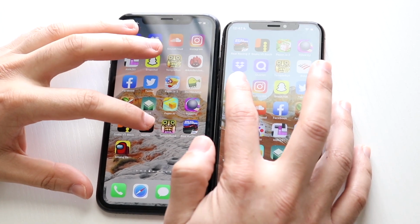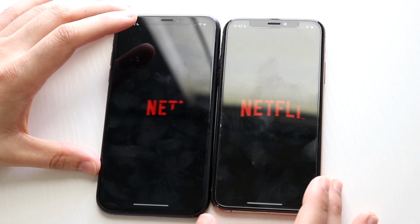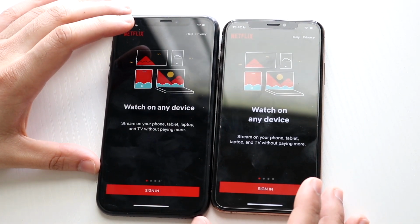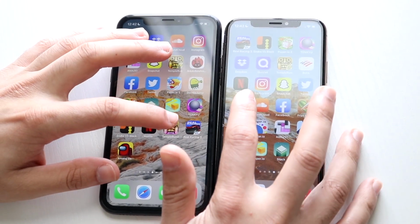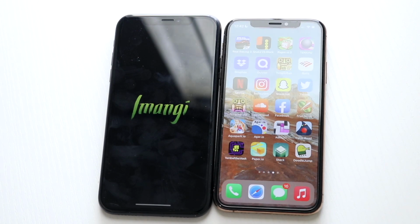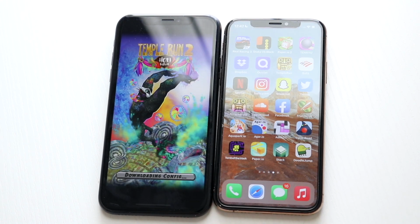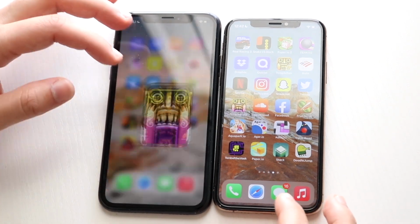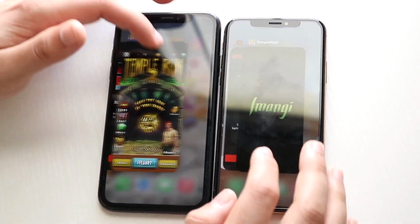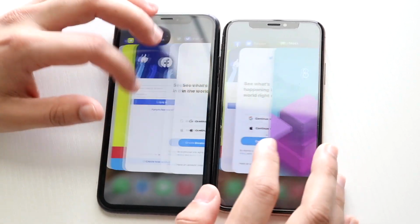Netflix, 3, 2, 1. XS again is the faster one. And we can just end it off with Temple Run 2 here. 3, 2, 1. So I can definitely tell you from testing, this one was interesting. The XS actually crashed that application, where it doesn't look like the XR will crash. So weirdly enough, I mean, maybe a little bit of an edge to the XR. Just kidding. The XS is definitely the faster iPhone here, which is expected in my opinion, which actually wasn't expected.